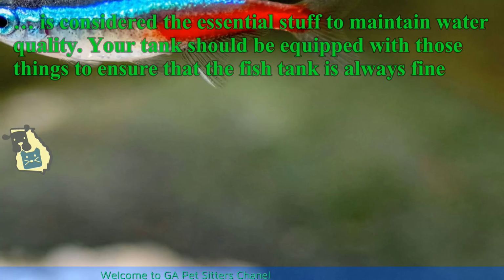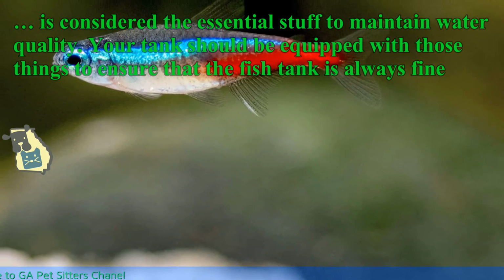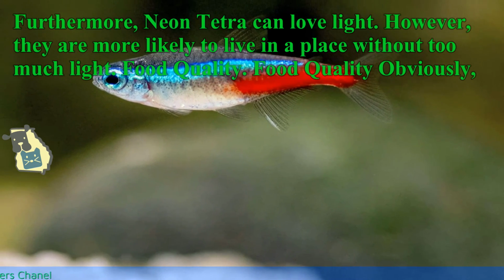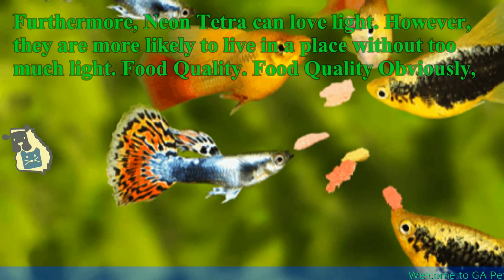Your tank should be equipped with those things to ensure that the fish tank is always fine. Furthermore, Neon Tetras love light. However, they are more likely to live in a place without too much light.